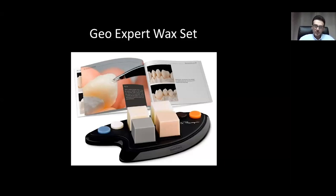It consists of a gray wax for sculpting, which may be used as a gray effect in the incisal part, dentine wax, and two types of enamel wax. One is called enamel, which is more opaque, and one is translucent. Then there are small pellets of wax: orange, reddish brown, white, and blue. These are used as effects. So as you can see, it's more or less similar to the porcelain we use.